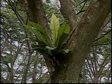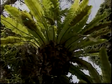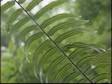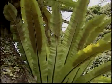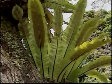This plant often grows on trees. It is called the bird's nest fern. It is so called because it looks a little like a bird's nest. This fern, like all other ferns, does not bear flowers. If you come across ferns, try looking for brown dots like these. Or stripes like these. Inside them are spores, which will grow into new ferns. Do you know why spores are kept on the underside of leaves? This is to make sure they remain dry even when it rains.